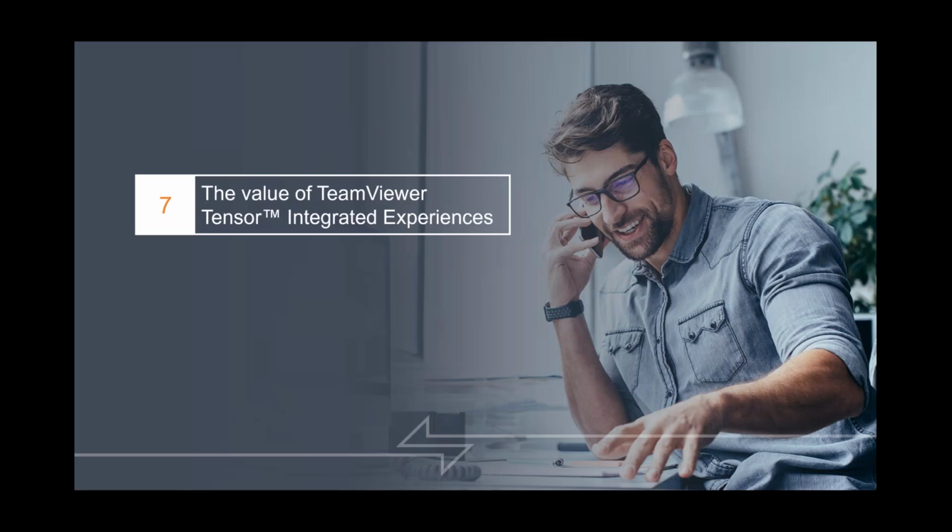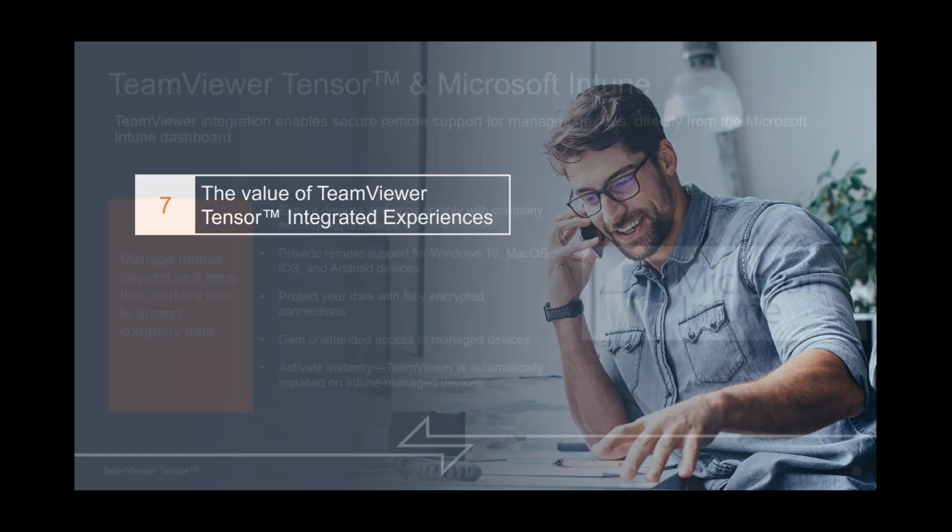Now, obviously, TeamViewer have been in the marketplace for 15 years. We're not alone. We have partnered with best-in-class solutions to provide an additional synergy by combining our tools with their tools.